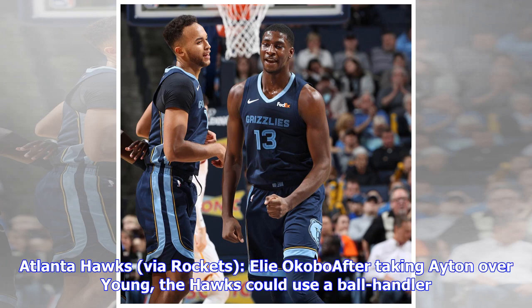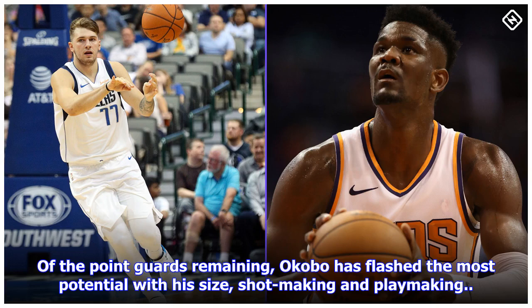30. Atlanta Hawks via Rockets. Elie Okobo. After taking Ayton over Young, the Hawks could use a ball handler. Of the point guards remaining, Okobo has flashed the most potential with his size, shot making and playmaking.